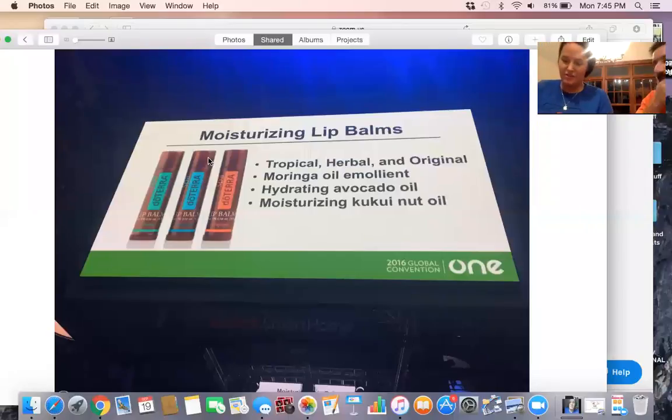Okay, we have these new lip balms, which I so love. That's Douglas fir. You have your old one there. Okay, it's just repackaged. They did some repackaging to make it look nice. I love the new packaging, by the way, because I love brown. You got your original, which is wild orange and peppermint, and now you have an herbal one, which includes lemon verbena.